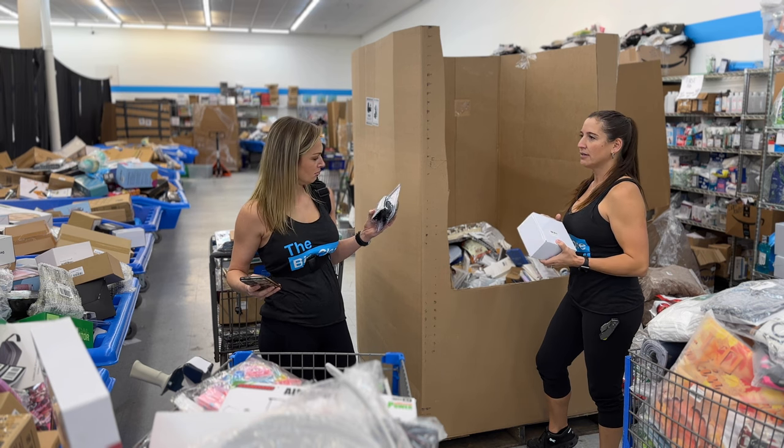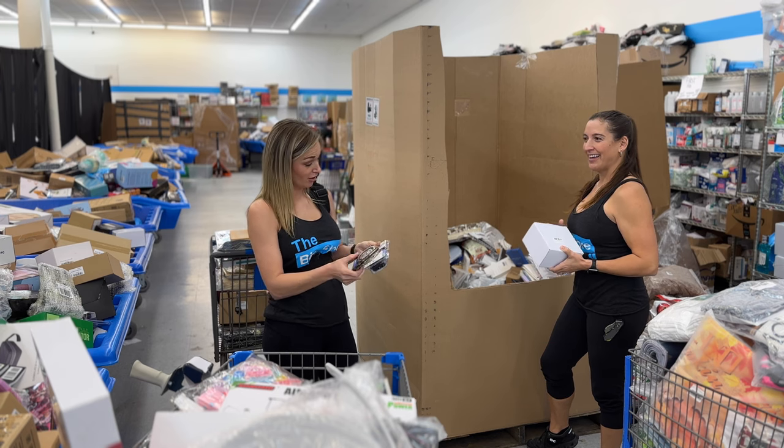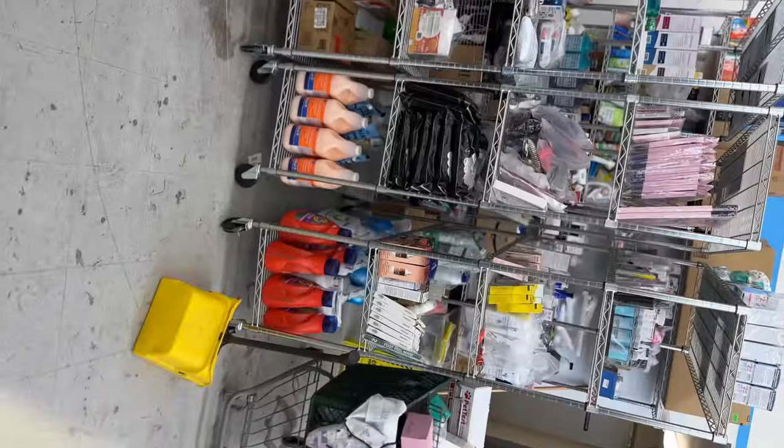Price check coming up. It's heavy, so it must be expensive. Yes. Some kind of mask. Another wooden cocktail. Are these really that? Hold on. You were right. Tell me, how much do you guys think this thing is?